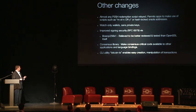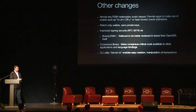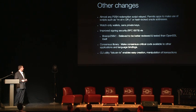And then finally, we're adding some command line utilities to Bitcoin Core, the first of which is something called Bitcoin TX. That allows you to easily create, modify, and sign transactions. You can experiment with custom scripts. It's very flexible.